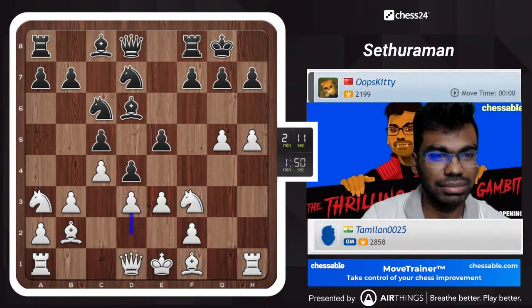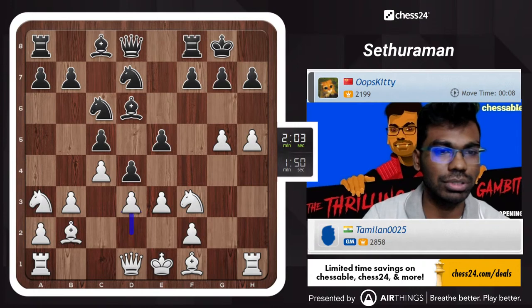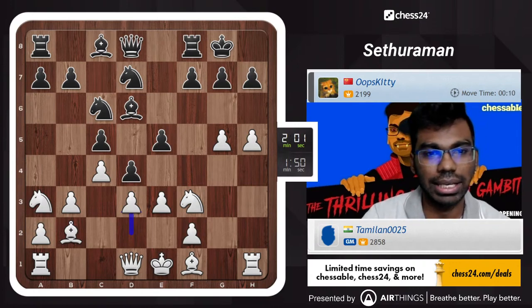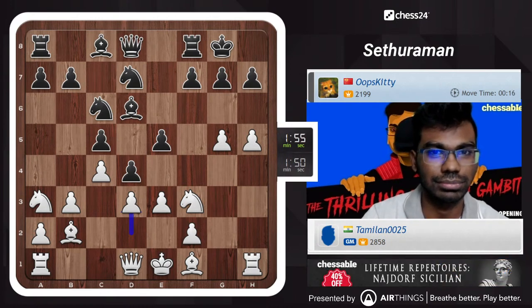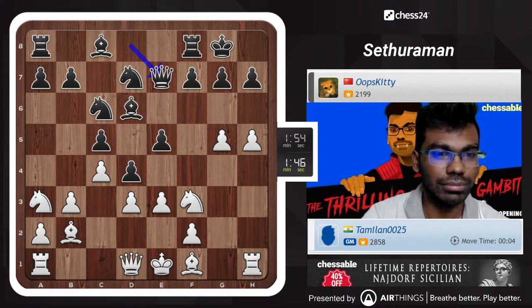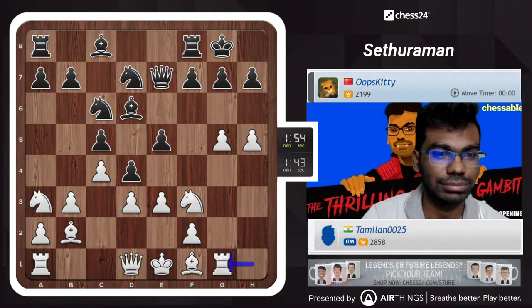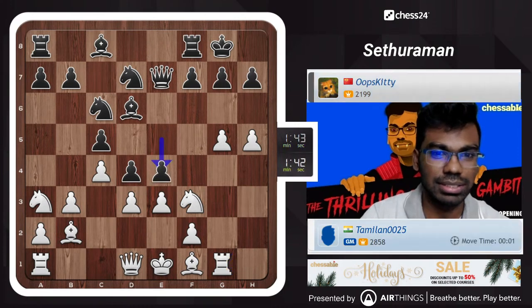Okay, let's play d3. It looks a bit passive, but for the moment I'm just controlling the center. He was planning to play e4, so I thought maybe d3, and then I can myself play rook g1, knight c2, bishop e2, and slowly come. Okay, let's go to g1 now. Now it's time to attack. Let's see how it goes.